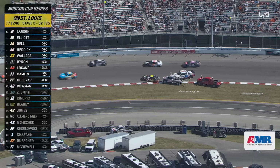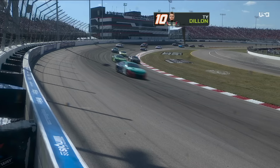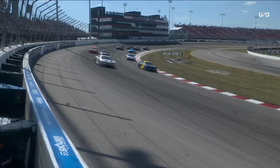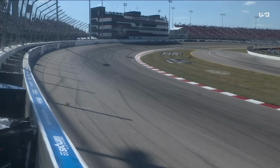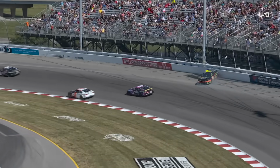AMR safety team on the spot, as fast as always. Let's see if we can decipher what happened to Ty Dillon here. Yeah, contact. He just wasn't sure who that was. It was his brother. His brother, yeah.